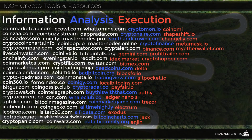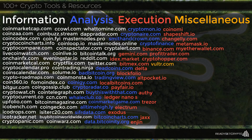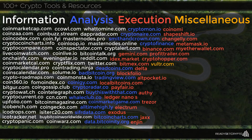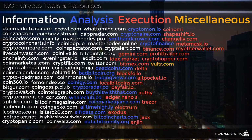So for my last category, there's always some resources that aren't going to fit neatly into the other categories, but are still important to consider or interesting to visit. For example, vultr.com is my pick for the best VPS hosting service, or virtual private server, if you're going to need to set up a trading bot, or a masternode, or a staking wallet, or anything that needs to be always online and needs a static IP.